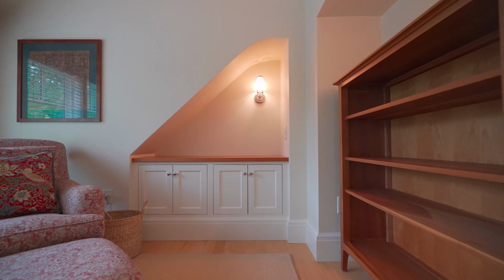My name is Ira Clark. I was the lead designer on this project. I work with Smith & Van Sant Architects. I was project manager through the course of construction.